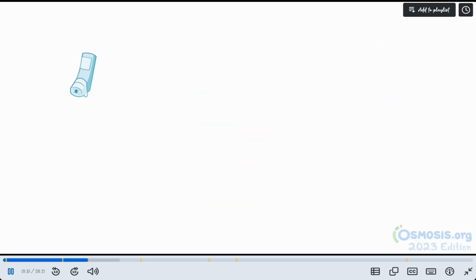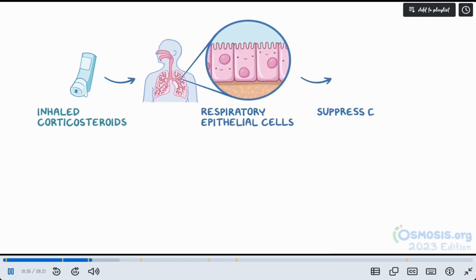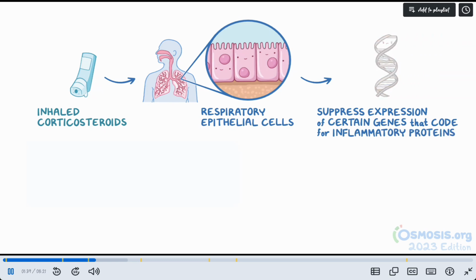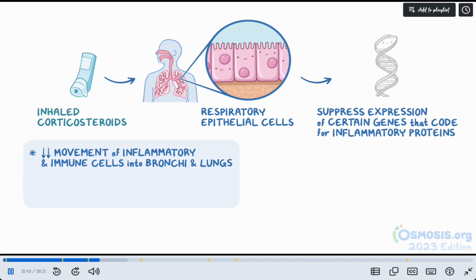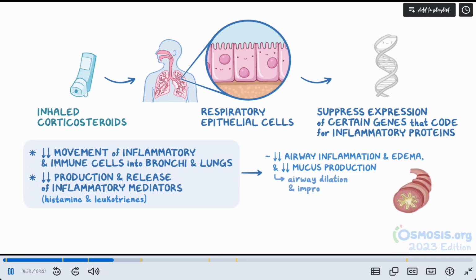Now, once in the lungs, inhaled corticosteroids enter the respiratory epithelial cells and suppress the expression of certain genes that code for inflammatory proteins. This leads to decreased movement of inflammatory and immune cells into the bronchi and lungs, as well as decreased production and release of inflammatory mediators like histamine and leukotrienes. As a result, there's reduced airway inflammation and edema, as well as decreased mucus production, which ultimately leads to airway dilation and improved airflow.